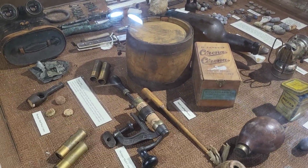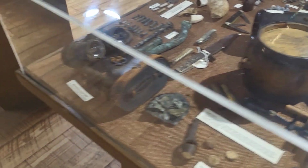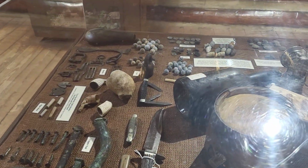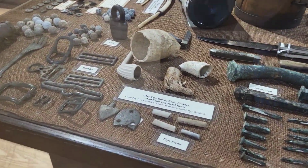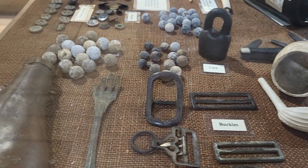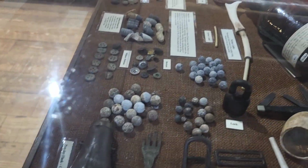This case has just a ton of different artifacts. There's some binoculars here. There's some nails, some knives, some pipes, some buckles, there's a fork there, a powder flask right here, bullets, buttons.